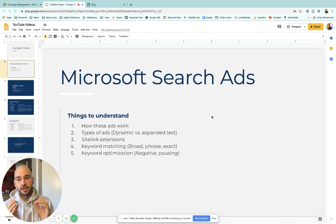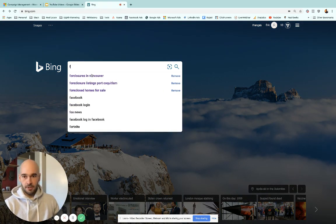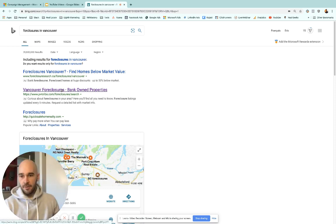However, the one thing you've got to understand is that they're almost the exact same in how you create an ad. You can literally take your Google ads and import them into Bing. At least from what I've tried, you can't do it the opposite way. But yeah, Microsoft has basically copied Google on how they run these ads. So before we get started, just to show you what this looks like, here you go, foreclosures in Vancouver. This is our website here, yvrcribs.com. So that's my ad right there.